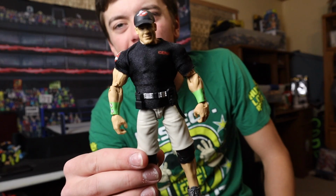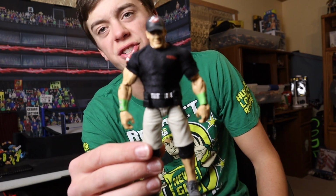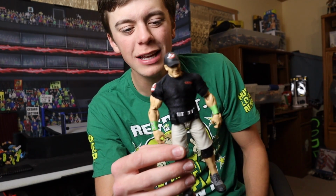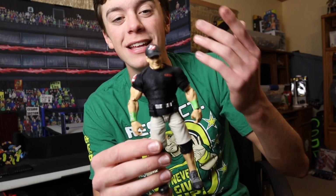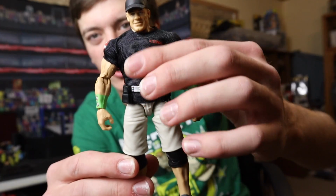Number 25, I'm going to be handing it off to the Walmart exclusive Ghostbusters John Cena Elite. If you guys are like, wait, I'm surprised that one's not lower on your list. This Cena figure's not bad. I thought the head scan was really good. I thought just the vibe to it was really cool with the Cena Ghostbusters shirt, the belt. He even came with the backpack, the Ghostbusters backpack. I thought it was kind of cool.